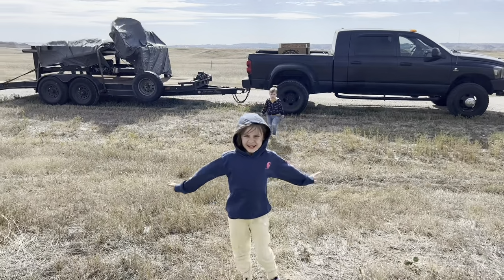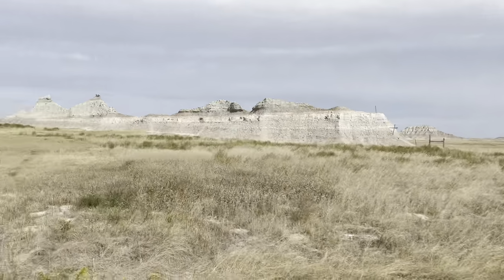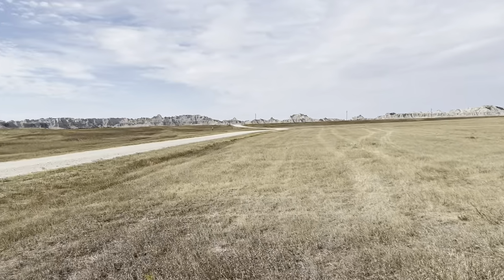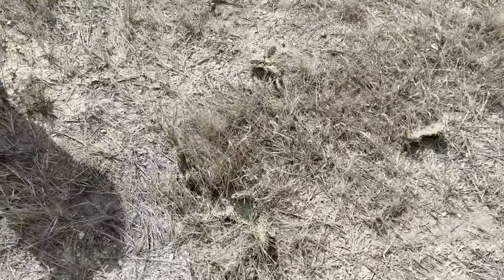Where are we? We're in the middle of nowhere. That's right. But it's kind of cool here. We are down by the Badlands in South Dakota. And, oh, there is cactus. Be careful. That was a big one.